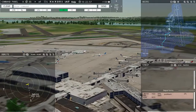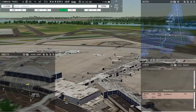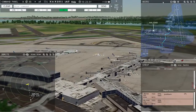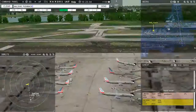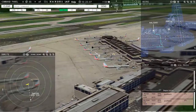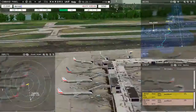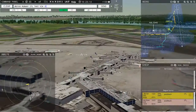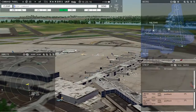Sorry about that. Don't know if it's echoing now because I had to move the mic. Philadelphia Tower, American 2040 requesting push and start. American 2040 pushback approved. Expect runway 27 left. Philadelphia Ground, JetBlue 160 ready to taxi. JetBlue 160, runway 27 left, taxi via Juliet, Kilo 3, Mike, CR10.